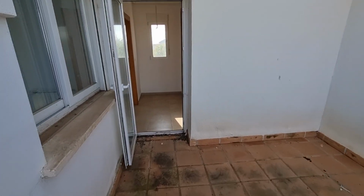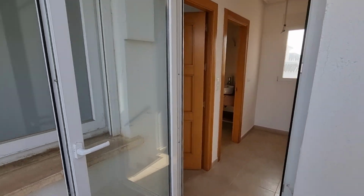So out to this lovely big terrace, and it does go all the way around here, so this is obviously how you come in from the hallway.